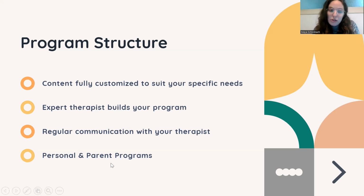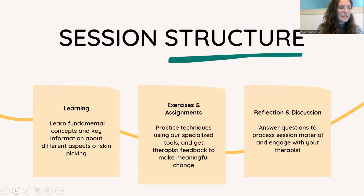Then I want to talk about our two different programs. We have a personal program for people aged 15 and older, and a separate parent program that we recommend for those who are 14 and younger, for the parents to enroll in. This parent program has age-appropriate modifications for parents to use with their children. It gives you different suggestions on how to communicate with the child who's struggling with skin picking, and modifications to the techniques we use in the personal program, plus some additional specific techniques that are used with children. Let me know if you have any questions about that.